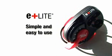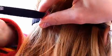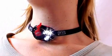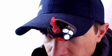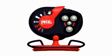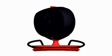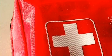Simple and easy to use. It can be worn on the head with the elastic band and cord lock. It can also be worn around the wrist or neck. With the integrated clip, you can attach it to almost anything. The switch can be locked to prevent accidental operation, and it's easy to use even when wearing gloves. The light tilts and is mounted on a ball and socket joint that allows for 360-degree orientation of the beam.